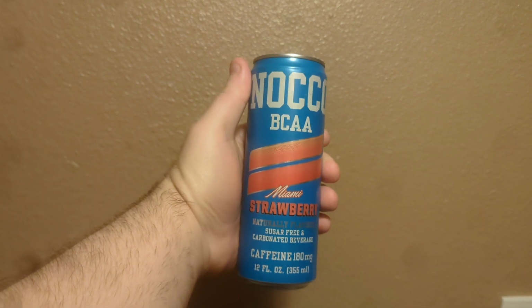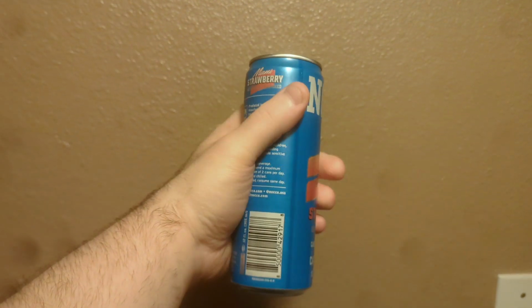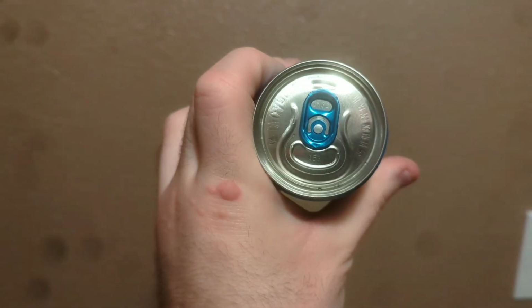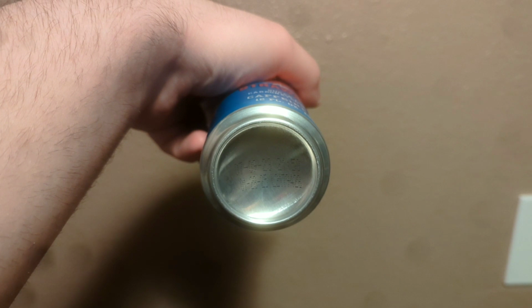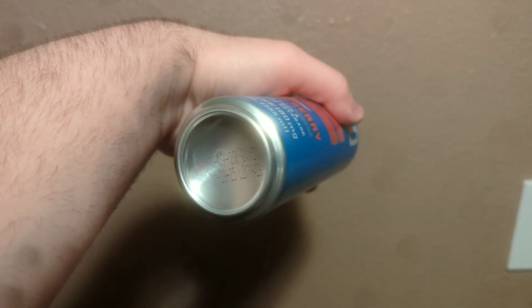The Miami Strawberry Nocco BCAA Energy Drink has 180 milligrams of caffeine. Made in the Netherlands. Silver top with a light blue tab. European style top opening. Best before and production code: January 28th, 2025, so it's still fresh for a little while.